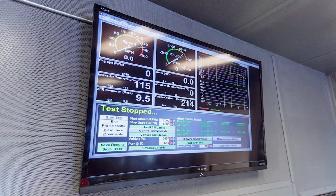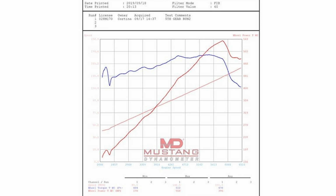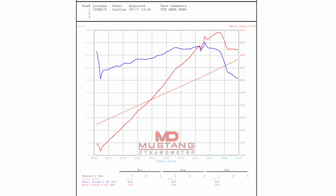Now let's get into what the dyno runs say. The first run was 558 wheel horsepower and 515 pound-feet of torque. The second run was 558 wheel horsepower and 517 pound-feet of torque. The third run was 561 wheel horsepower and 515 pound-feet of torque. Then they did a final 4th run, and that was 556 wheel horsepower and 523 pound-feet of torque.